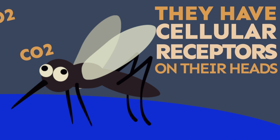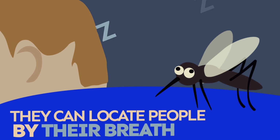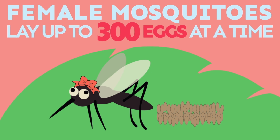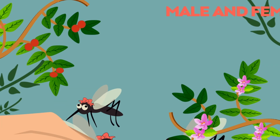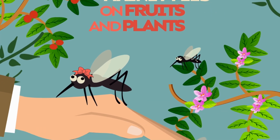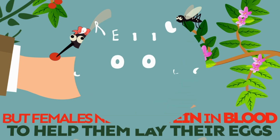Mosquitoes have cellular receptors on their heads that can detect carbon dioxide, so they can locate people by their breath. Female mosquitoes lay up to 300 eggs at a time. Mosquitoes can be pesky, but only female mosquitoes bite. Both genders mainly feed on fruits and plants, but females need protein and blood to help them lay their eggs. Pretty cool, huh?